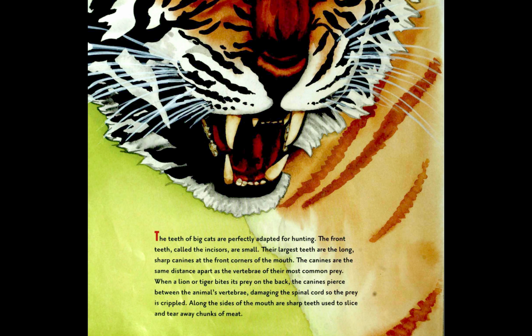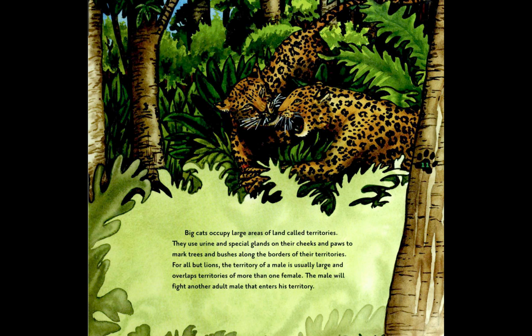Big cats occupy large areas of land called territories. They use urine and special glands on their cheeks and paws to mark trees and bushes along the borders of their territories. For all but lions, the territory of a male is usually large and overlaps territories of more than one female. The male will fight another adult male that enters his territory.